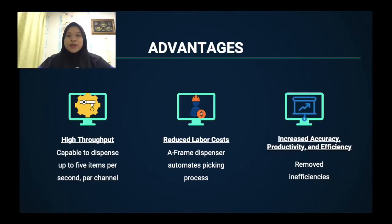Now, let's proceed with the advantages of using the system. So, the first advantage is high throughput. A-frame dispensers are capable of dispensing up to 5 items per second per channel. And compared to manual picking operation, this system in fact is so fast.